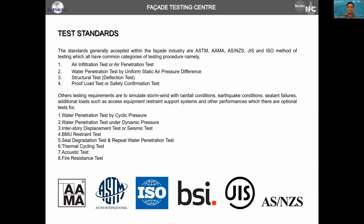So I will just mention some of the parts of the test standards. The basic tests that we normally do are the air infiltration test, which is testing for the air leakage across the specimen. The water penetration test is to test the resistance of the facade to water penetration, either by static air pressure, cyclic pressure, or dynamic pressure. And importantly, also the structural test, which ensures the structural stability of the facade on the building. And at the same time, it continues to the proof load testing, which confirms the safety of the secondary part of the building, which is the facade.